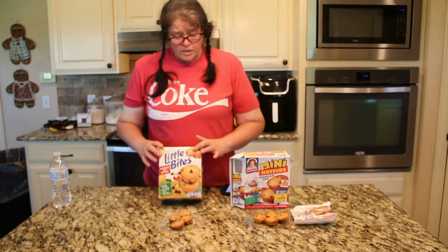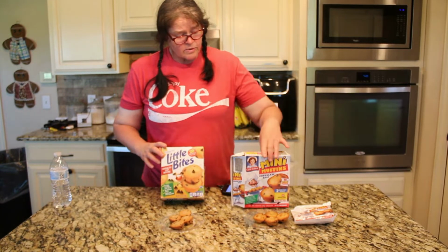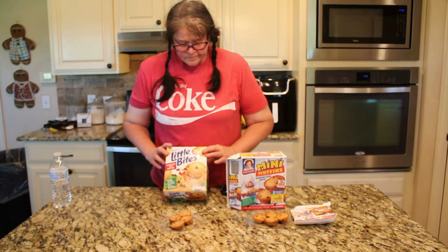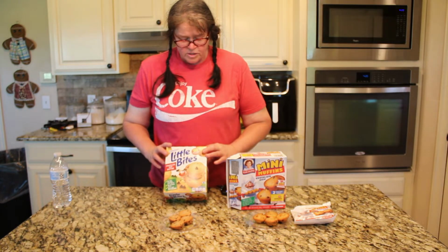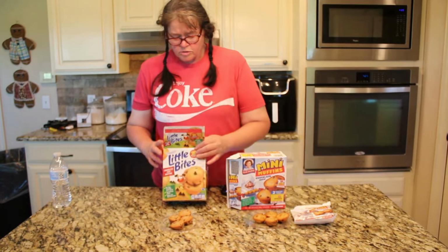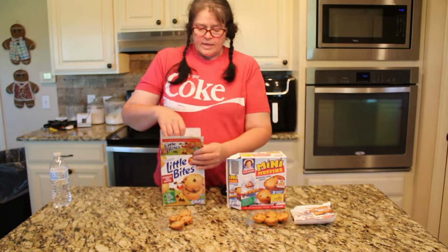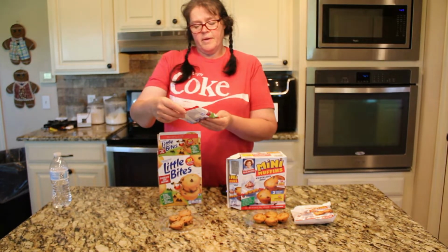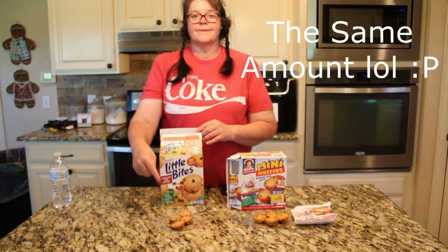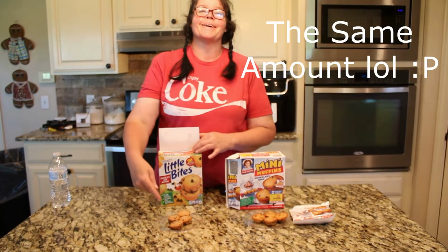On this one, you got 5 pouches. This one, you get 5 pouches as well. And in each pouch, let's see how many you get. You get 4 muffins. So the same amount. I guess it would have been okay just to look on the plate.